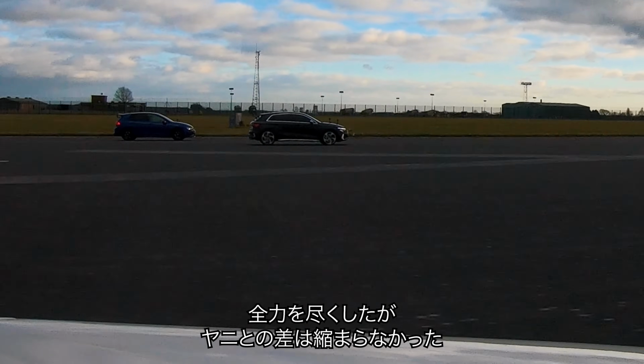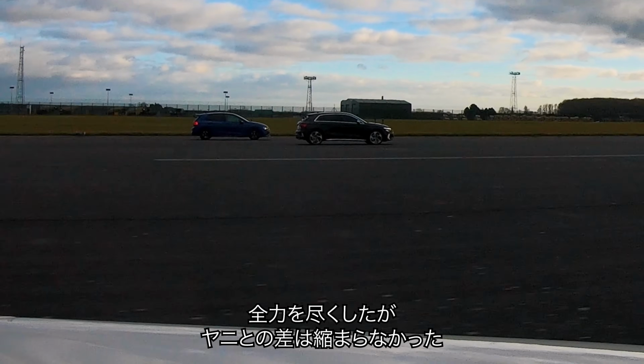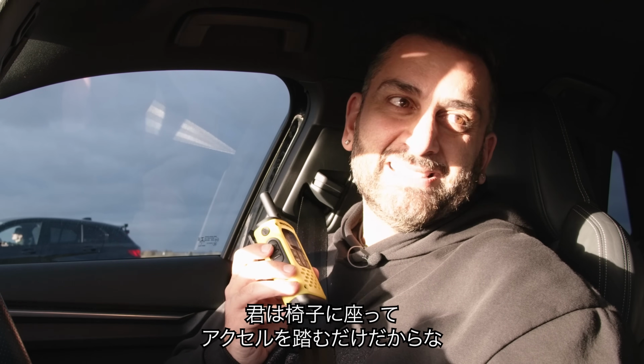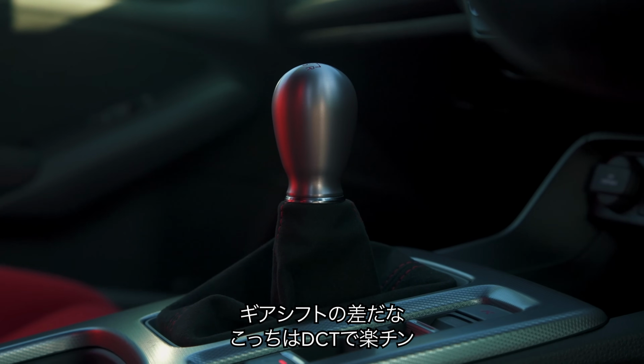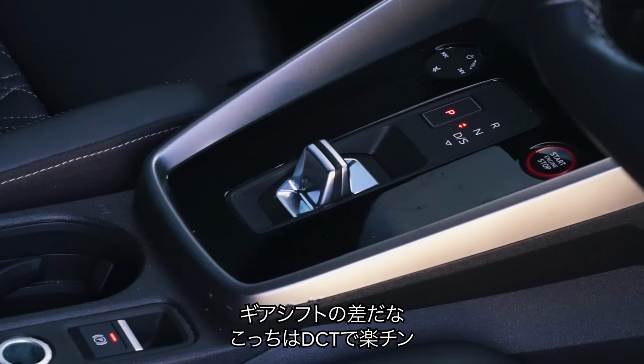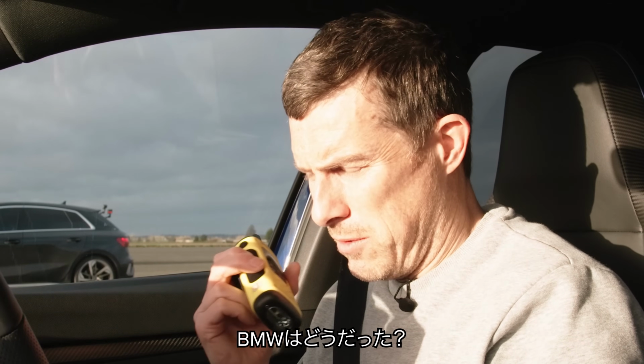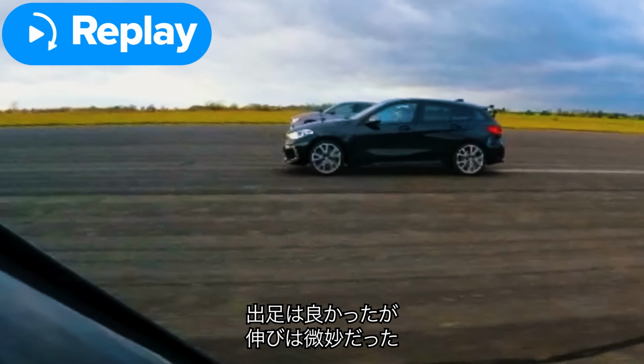Yeah, I think I was in the lead for a bit, and then Yanni's horsepower, when he just sat there with his foot flat, did nothing of merit to make it happen. He just sat there and he caught up with me. Oh, so you lost on the gear shifts, whereas we've got dual clutches, so it's pretty much seamless. How's the BMW? We've forgotten about the BMW. Well, I thought the kickdown was alright.